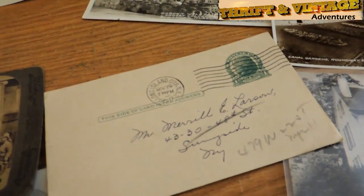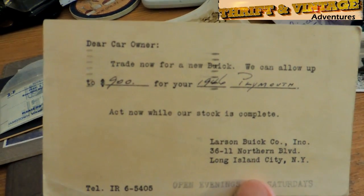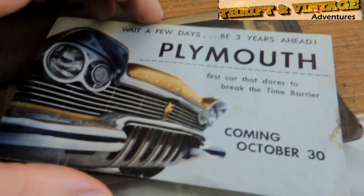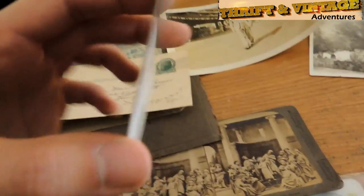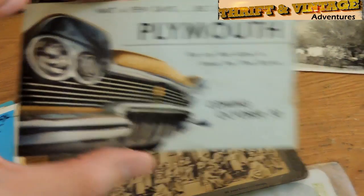I thought these were super cool right here. These are both Plymouth related. This is a card that would have been sent to somebody's house telling them that they could get up to a $900 trade-in value. And this one right here is announcing the launch of the Plymouth, first car that dares to break the time barrier. Really cool postcard, which was sent out. This was probably my favorite thing of this little paper haul.